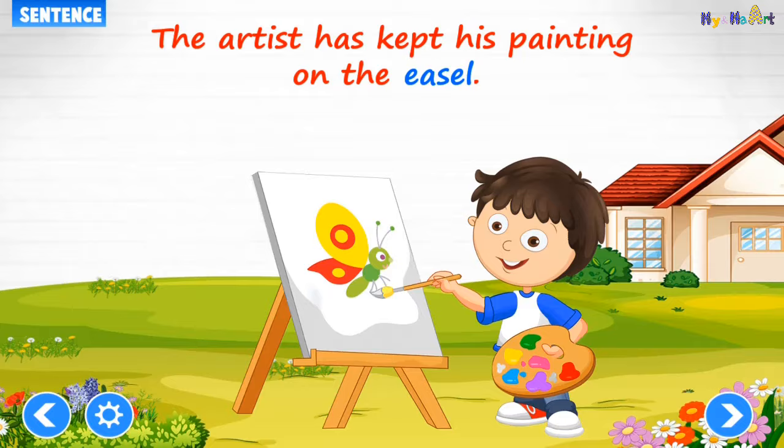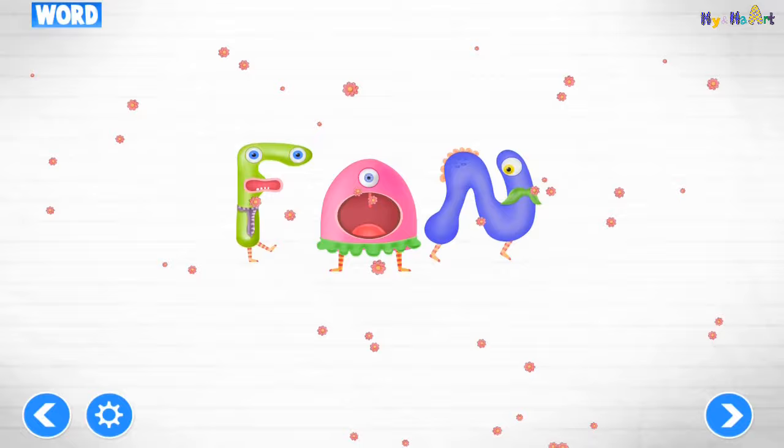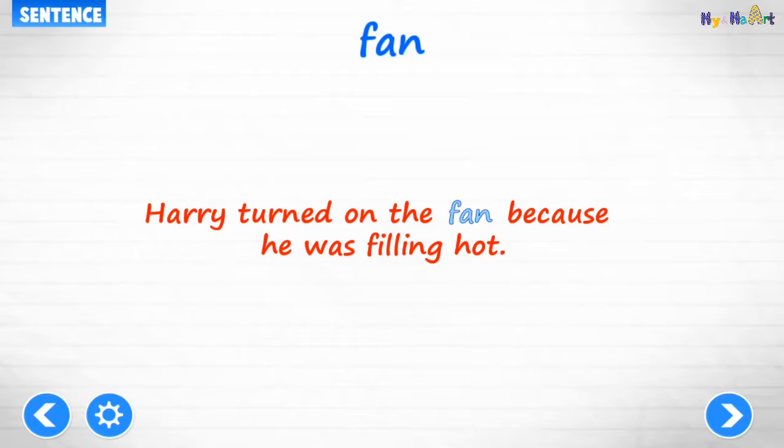Fan. Harry turned on the fan because he was feeling hot. Fan.